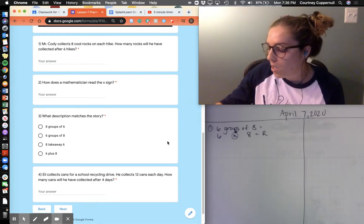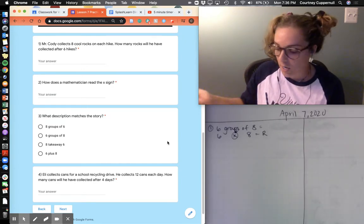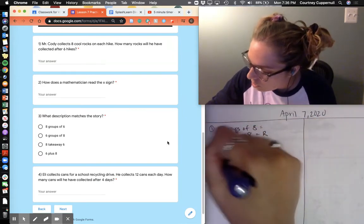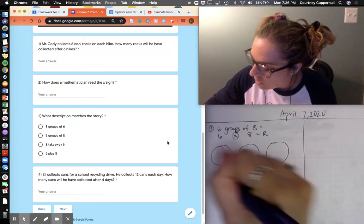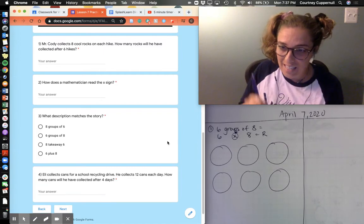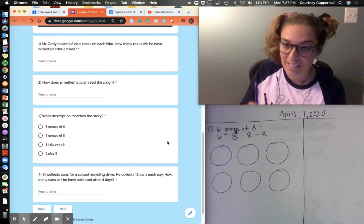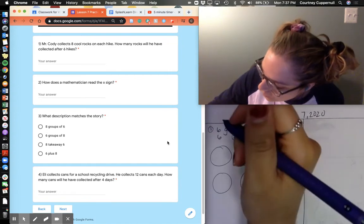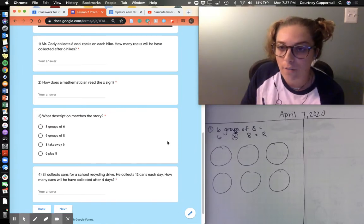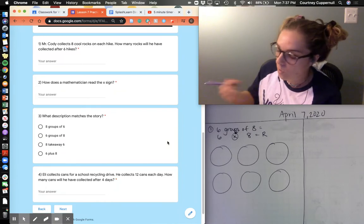So the strategy that a lot of kids will start with is drawing the picture first, right? They would draw their 6 groups. Maybe you draw boxes. I like to draw circles. So I draw my 6 circles, my 6 groups, and because this is multiplication, I put 8 into each group. Maybe I draw 8 dots, maybe I do 8 tallies. Whatever you like to do. I personally find tallies a little bit easier to count, but let's roll with circles for right now.